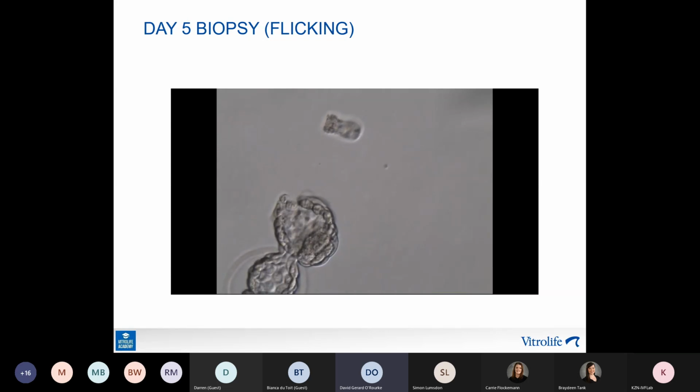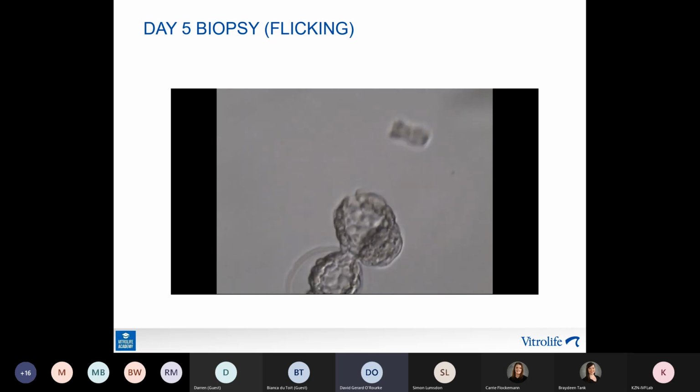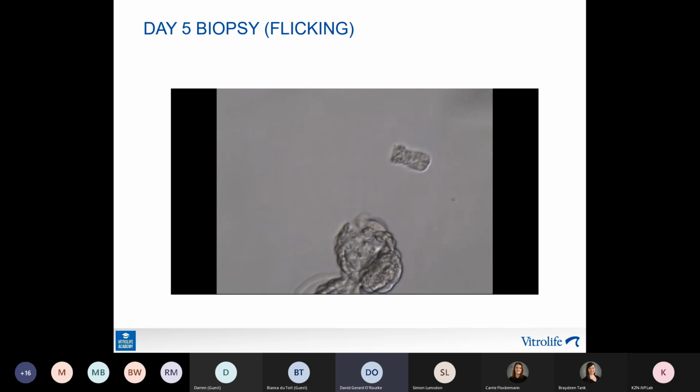And we can see the embryo is perfectly safe. The embryo has been biopsied, and this embryo is now ready to go for vitrification, and the cells are ready to go for tubing.